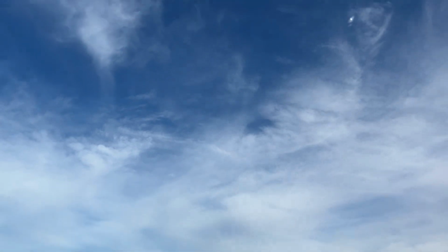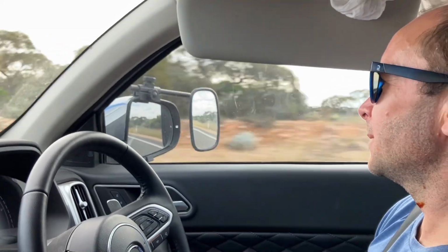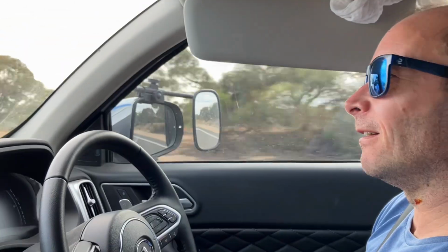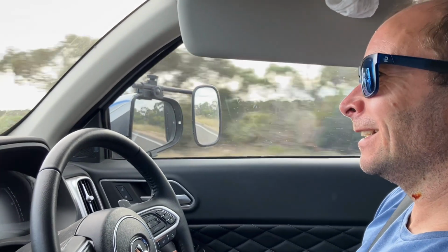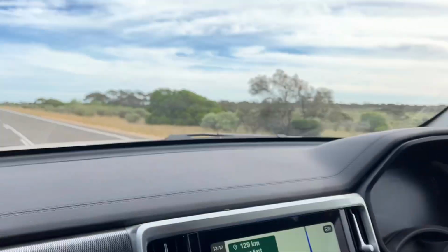Shake off. What are you doing, Dave? Fixing the wing mirror that keeps blowing off. Every time a truck goes past you, it sort of flicks up a little bit. It hasn't really happened any time until today.